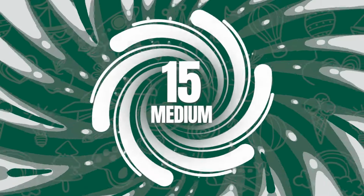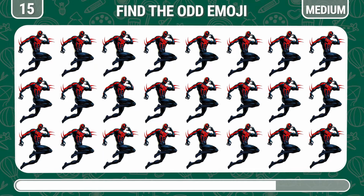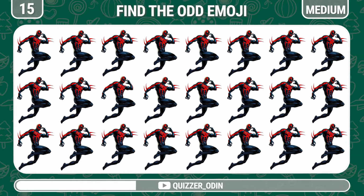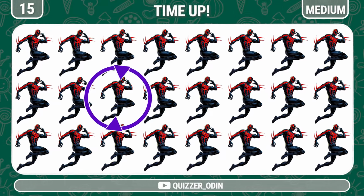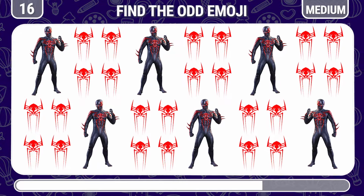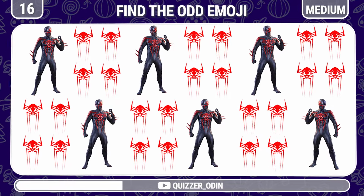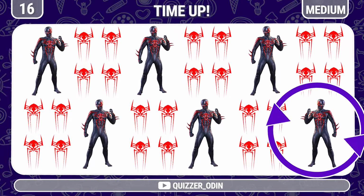Round 15. Spider-Man 2099, where is the difference? Help me find it. Thank you very much, here it is. Round 16. Next question, along with the appearance of logos. It's exactly this.